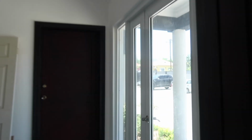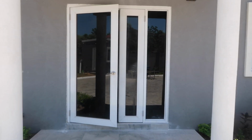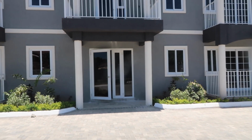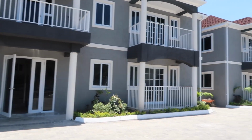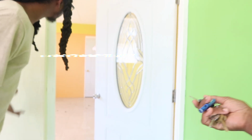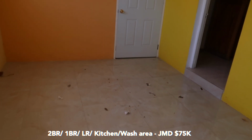And then it opens up to outside. So here you go. So very nice. Love it. Look how the place is dirty and you're renting somewhere.